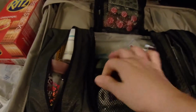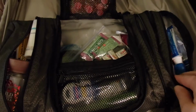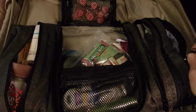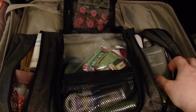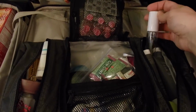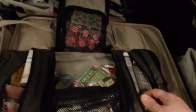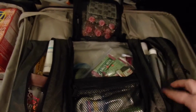And a lot of this stuff is just stuff I keep in here all the time, but I've got my toothbrush, toothpaste, dental floss. Mind freeze there, couldn't think of the words. I'll zip that up in a second. Then I've got some styling treatment, shampoo, conditioner, more hair serum. I tend to have really kind of flyaway hair, and Florida humidity sometimes makes that worse. So a little zinc oxide ointment.